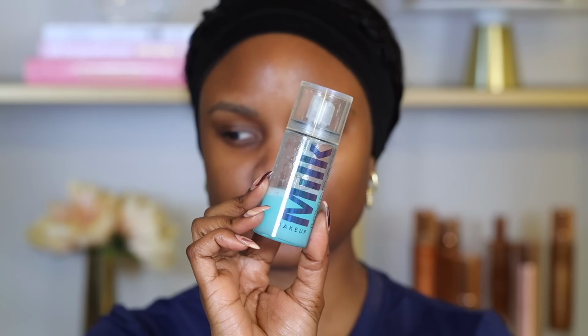So next, after applying a primer, I like to go in with the setting mist. This is also the Milk Hydro Grip Setting Mist. You want to give this a good shake first to make sure you're mixing all the products together before spraying it on your face. I feel like these two pair up well together, so after applying the primer, I like to mist my face. This is going to help lock in all those products that I've put on my skin. It's going to help create that barrier between all the skincare products I've applied and the makeup, so that all that is locked in before I go in with foundation.